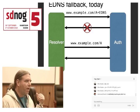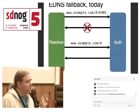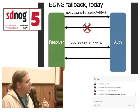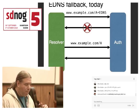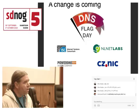The reason why the recursive resolver doesn't get back an EDNS answer is maybe because the DNS server doesn't support it, or maybe firewalls in the middle are dropping EDNS packets and things like this. But until now, it worked. But you need to be aware, and that's why I'm giving this lightning talk.